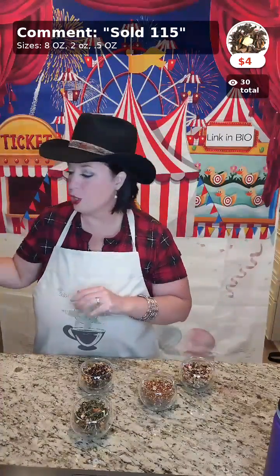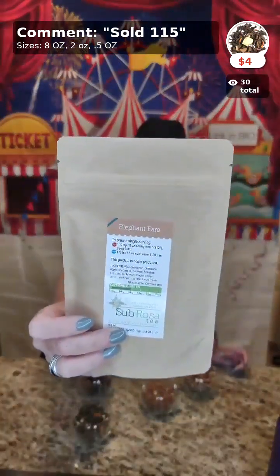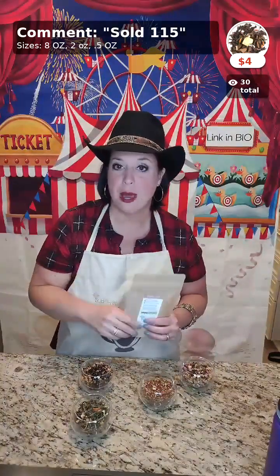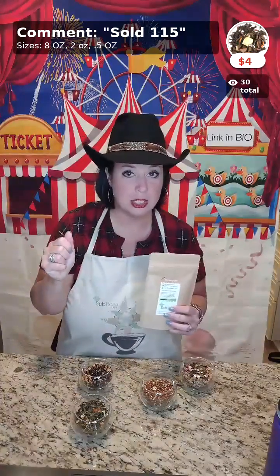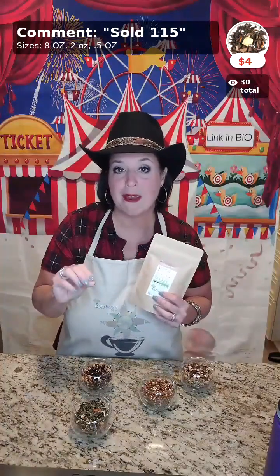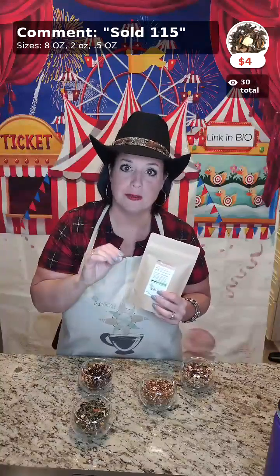Next up, another returning tea this year. This is our elephant ears. This is like a cinnamon funnel cake, a waffle, a doughboy. Typically, they do have powdered sugar on them, so this has both like cinnamon and sweetness to it. There's no sugar, I promise you. Again, this is tea. This is an oolong-based tea, so it has less caffeine than a black tea does, but it's fabulous. So really, really good.